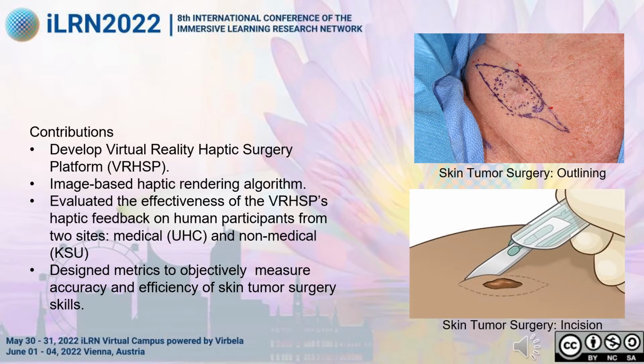For these reasons, we developed the virtual reality haptic surgery platform called VRHSP. Trainees can train outlining and incision steps of skin tumor surgery in this platform. So our contribution is developing the VRHSP. The platform provides a virtual world view through VR devices and haptic feedback by a haptic device.